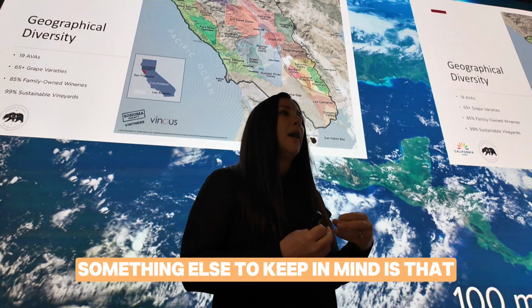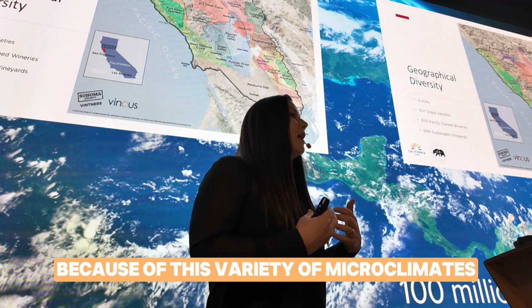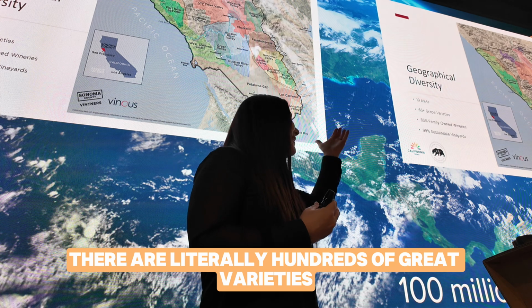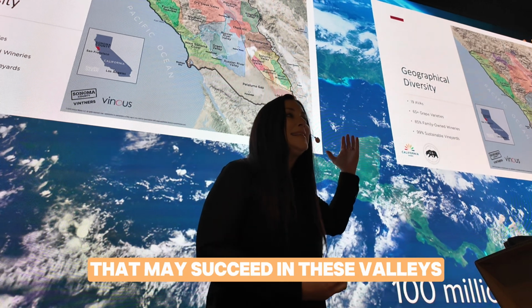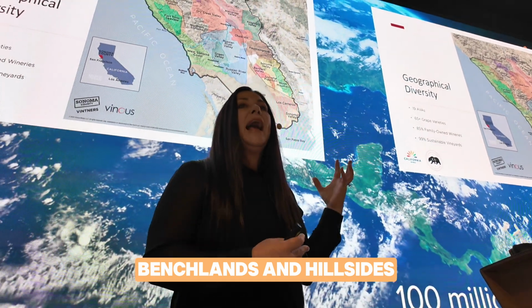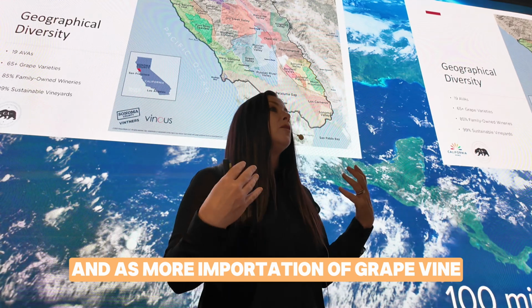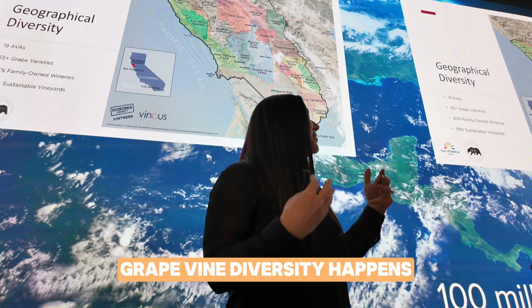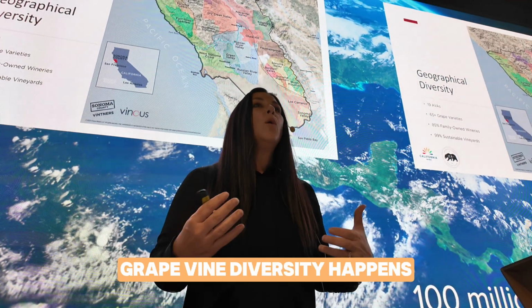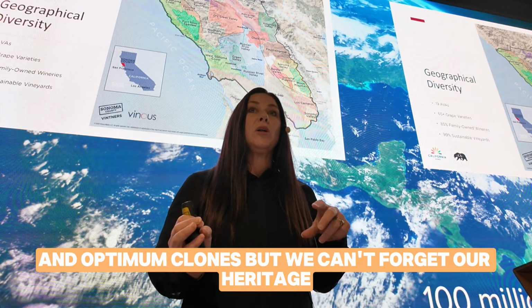Something else to keep in mind is that because of this variety of microclimates, there are literally hundreds of grape varieties that may succeed in these valleys, benchlands, and hillsides. And as more importation of grapevine diversity happens, we are finding new places for optimum varieties and optimum clones.